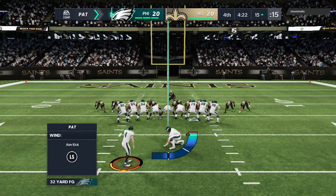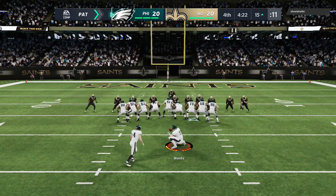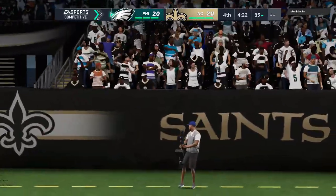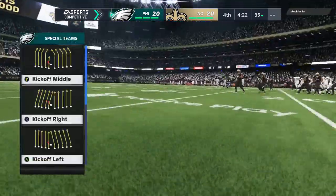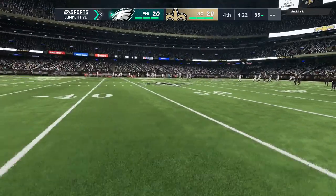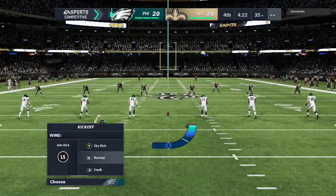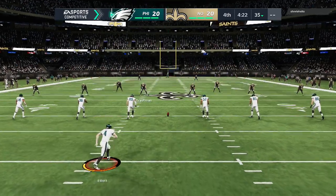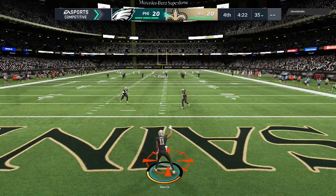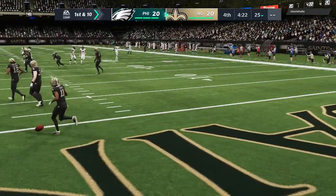Elliott now to add the extra point. And it's no good. He missed it. And the game remains tied. Oh, boy. Fitting for what's been a tight ball game. We're all even at 20 now as the kick's away. And no return on this one as the fair catch is signaled for and taken.